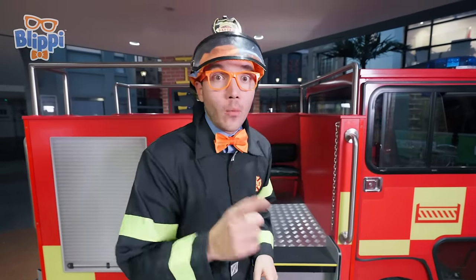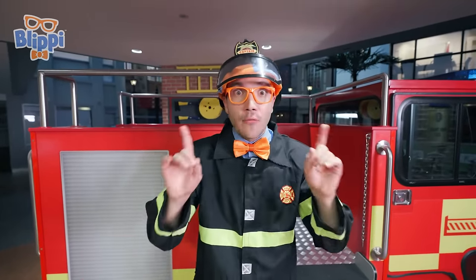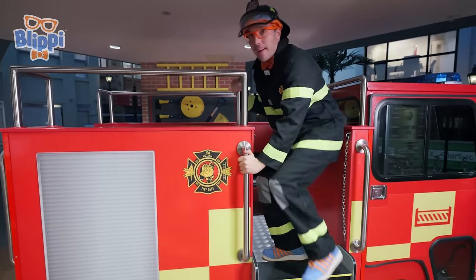Hey, why don't we get in the fire truck and go on patrol? We can see the city, and even though I don't see a fire now, if we see any trouble, we can help others. Okay, let's do it! Woohoo! Here we go. Climb aboard!